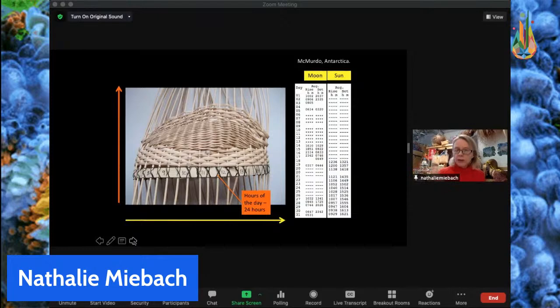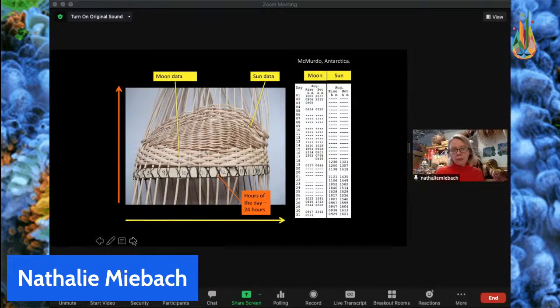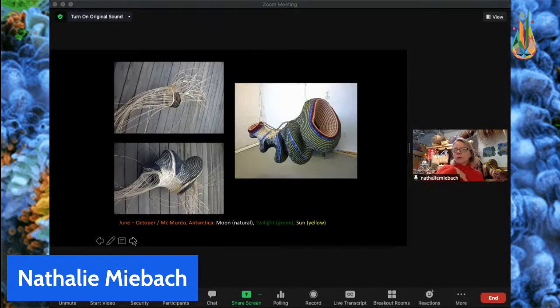And then I simply weave when the moon is up in the sky, I start weaving the flat reed. And when the sun is up in the sky, I start weaving the round reed. And what I found over time is that if you do this over time, you see these really weird warps that are coming about. And reed is a material that I cannot fully control. If I exert too much pressure on reed, it will break. And so what that allows me to do is it allows me to let the numbers dictate the form.